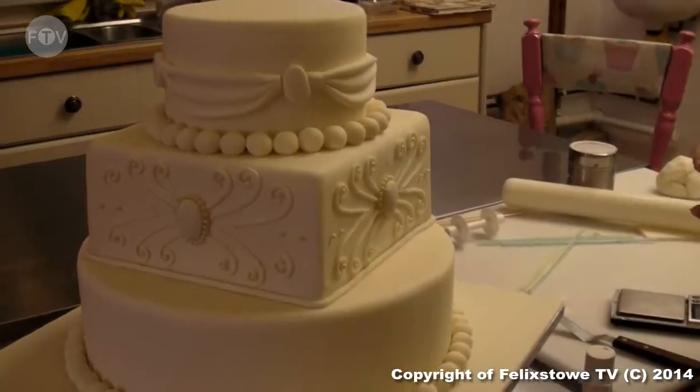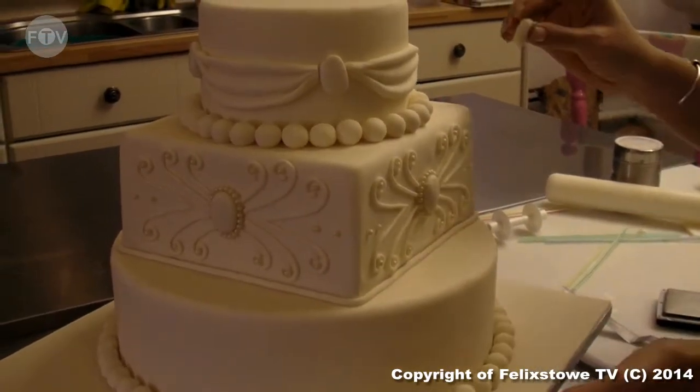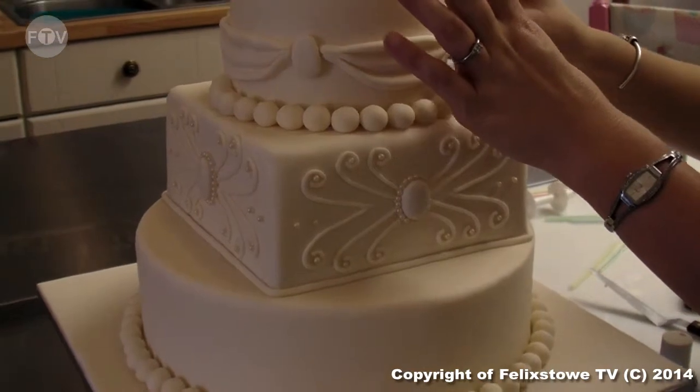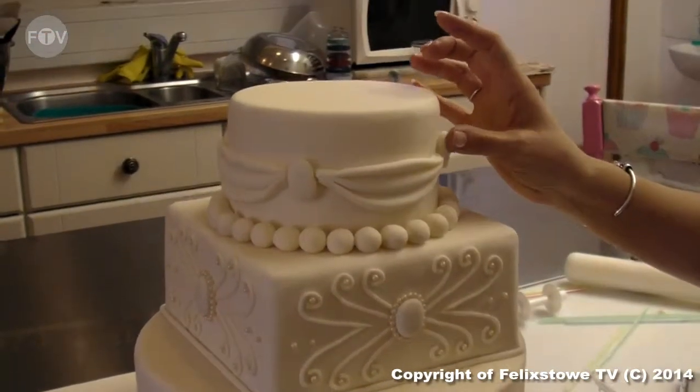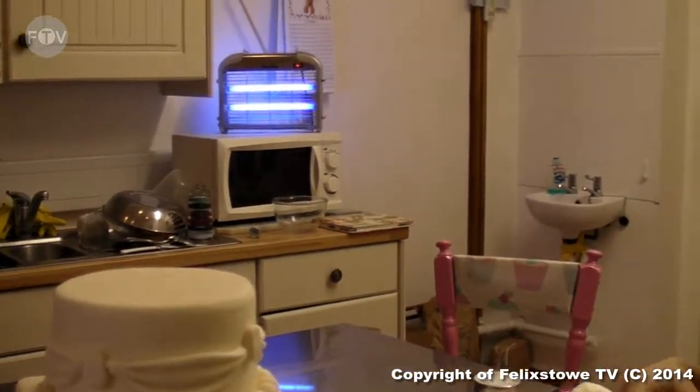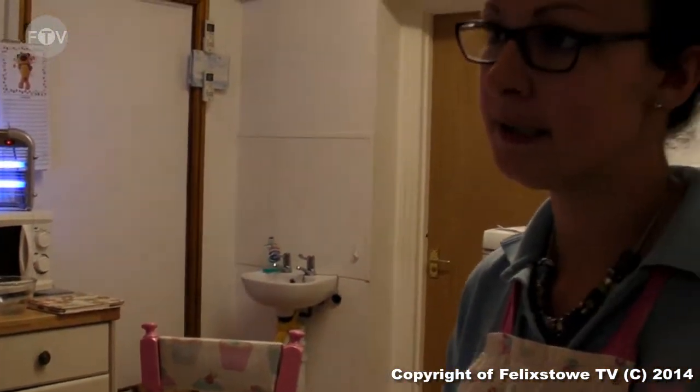I'm sure any bride would be ecstatic over that. It's gorgeous. I'm pleased with how it's turned out so far. Sometimes when you go to do one, you have the ideas in your head and you draw it and put it down and you think, I don't know what it's going to look like. Do you always draw your designs? No, very rarely actually. Like the gerbera cake, I didn't, I just went for it.